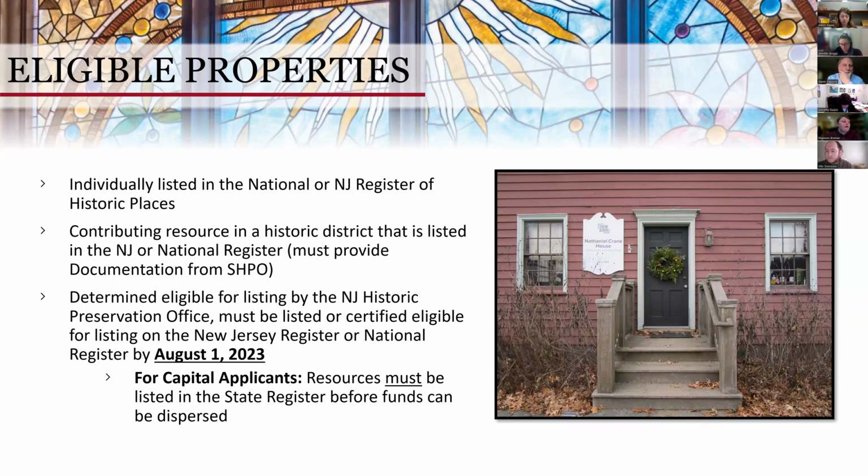We also have some eligibility requirements for the types of properties that we can fund. We can fund sites that are individually listed on the National or New Jersey registers. We can also fund a contributing resource in a historic district that's listed on the New Jersey or National Register. However, I do want to note that if your property is a contributing resource to a historic district, you will need to provide documentation either in the form of the nomination itself or a letter from HPO stating that it is in fact a contributing resource to the district.